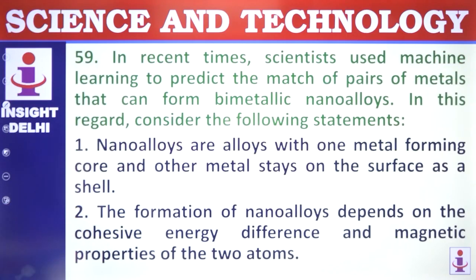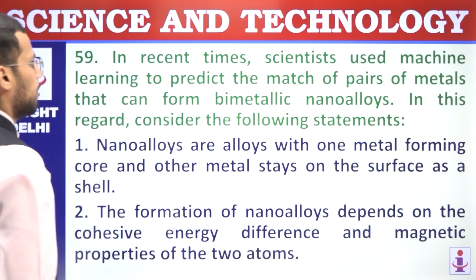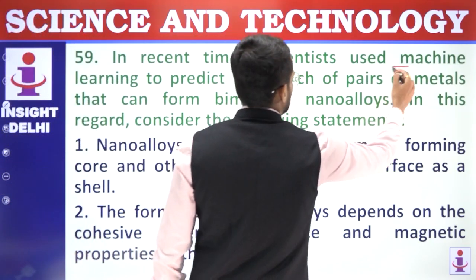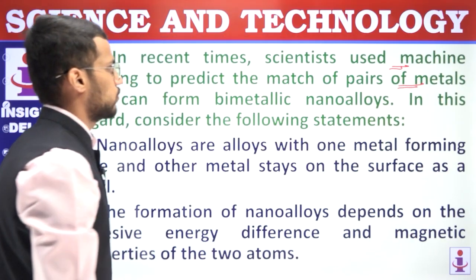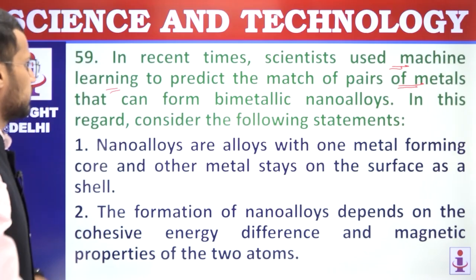59. In recent times, scientists use machine learning to predict the match of pairs of metals that can form bimetallic nanoalloys. In this regard, consider the following statements. Right? So, scientists are using machine learning to identify the metal pairs that can be used for the formation of bimetallic nanoalloys. Let us consider the statements.